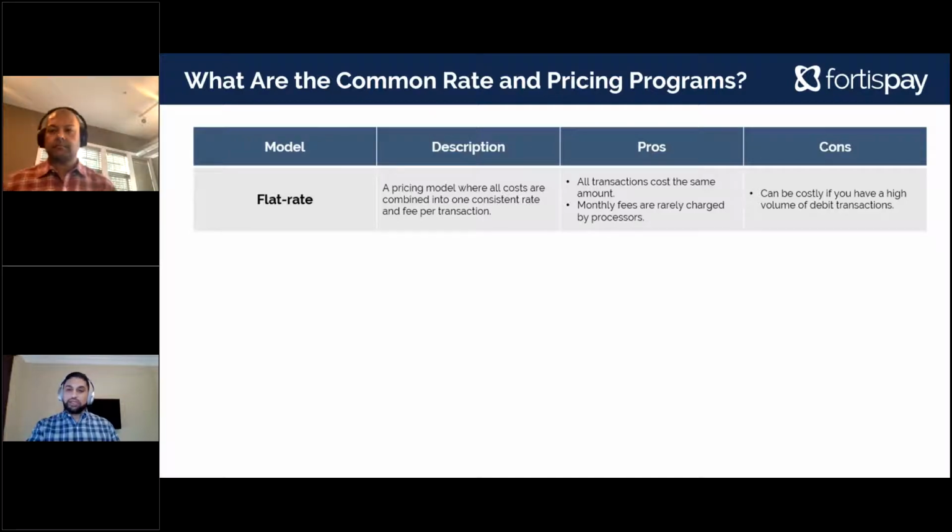One of the downfalls to this, I think, is the lack of transparency. When you look at the simplicity and the predictability of flat rate pricing, usually it comes at a cost. And I think this is where processors hide both the interchange rate as well as the markup from the business owner. Usually this makes it impossible to understand why you're paying what you are. Since you don't know the details of what you are paying, it makes it more difficult to shop around and find out what's the best price for your business.